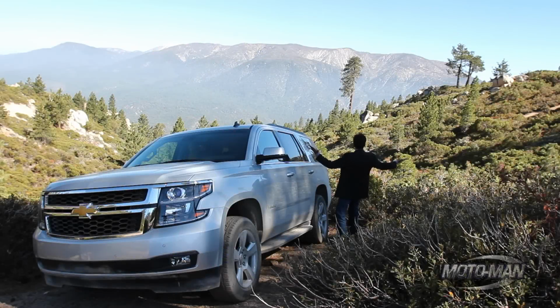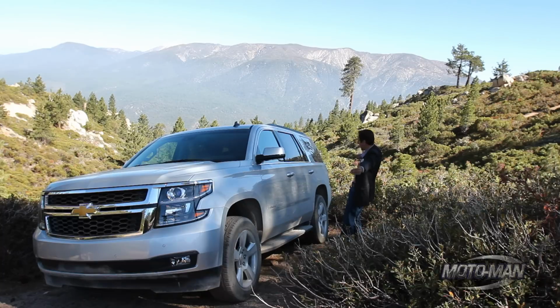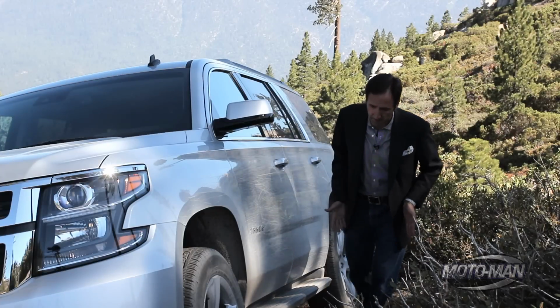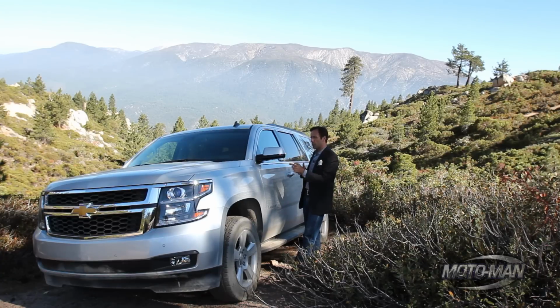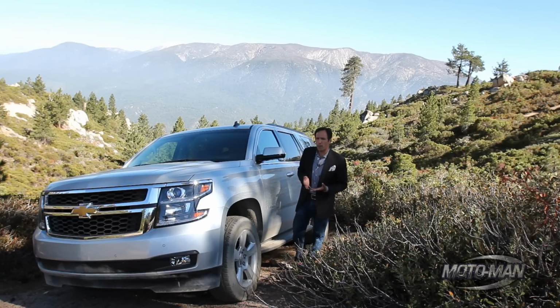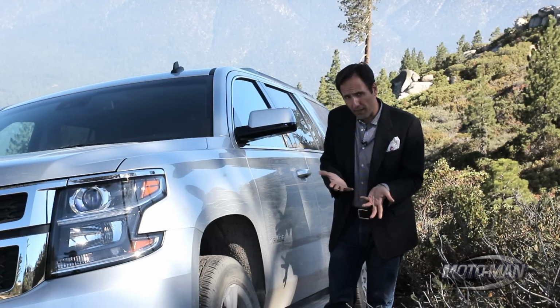I find it only fitting to come to a place with a very big expanse to talk very big numbers. This is the 116-inch wheelbase Chevrolet Tahoe, which means it's not a Chevrolet Suburban, it's not the GMC Yukon Denali, and it's definitely not the Cadillac Escalade. But fear not, friends, it's 320 horsepower at 5,400 RPM and 335 pound-feet of torque at 4,000 RPM.